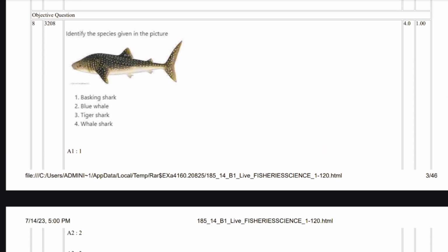Next question, identify the species given in the picture. So the correct answer is option number 4 whale shark.